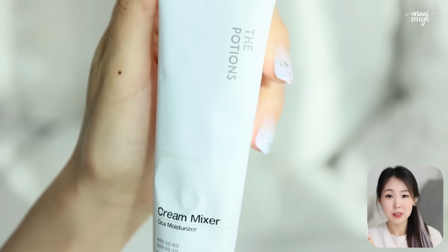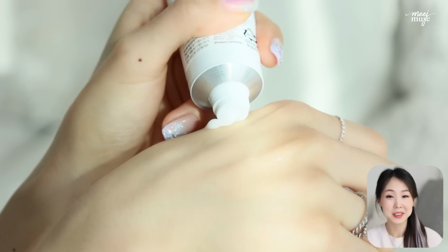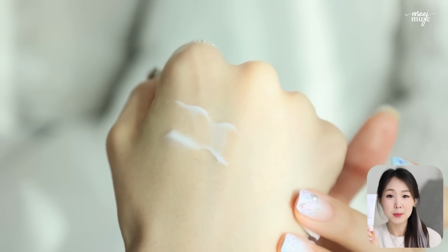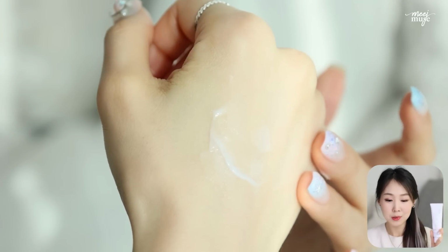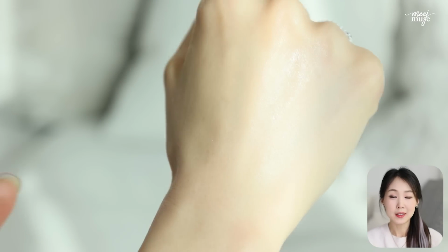3 more, guys, 3 more. We have the Potions Cream Mixer. This one to me just reminds me a lot of the Abib Hydration Cream, because at this point everything is unscented. It's really hard to characterize something, but all of these are really similar, just some things a little heavier than others, whatnot. This one is a little bit more of a cream type, similar in terms of beautiful, non-fragrance, no alcohol, no essential oils, very effective.